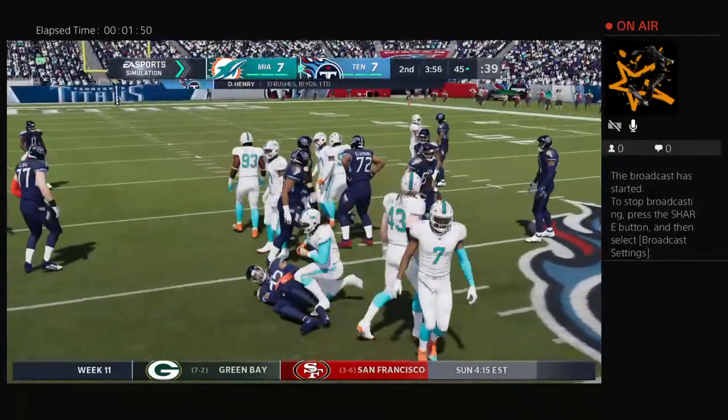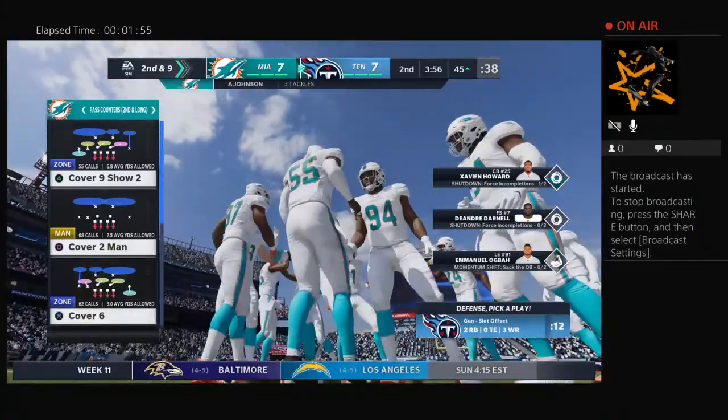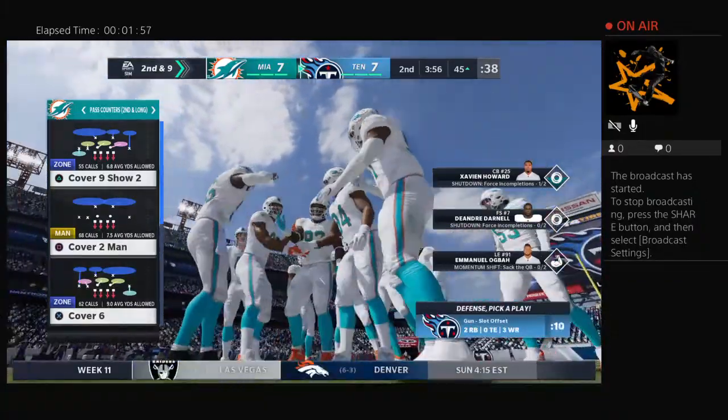Third and short, blitz was on. What's the key for the quarterback? Get out of your hands in a hurry. And that was a quick little completion. Got the job done for a first down. A gain of a yard.